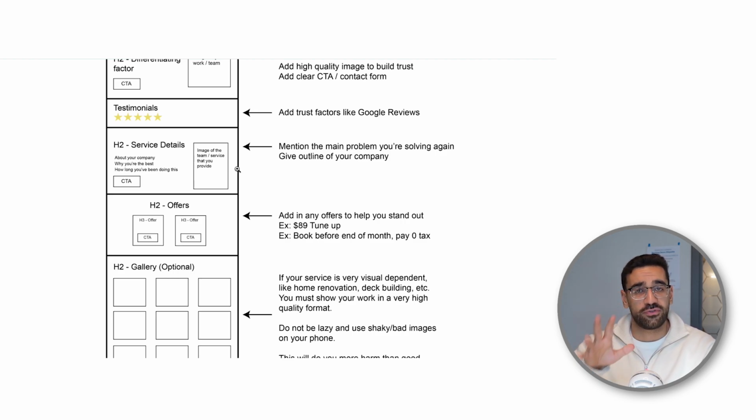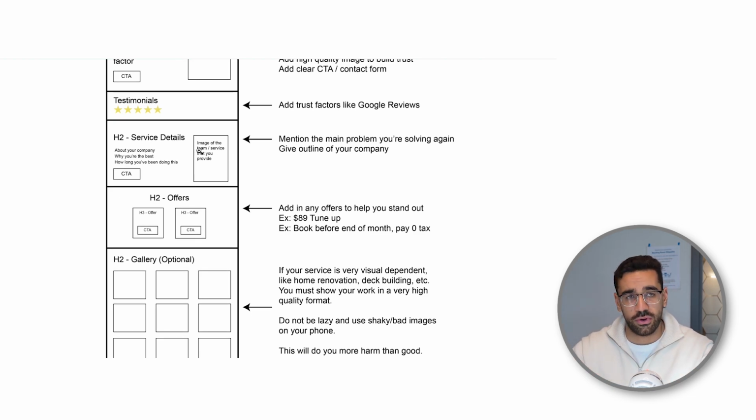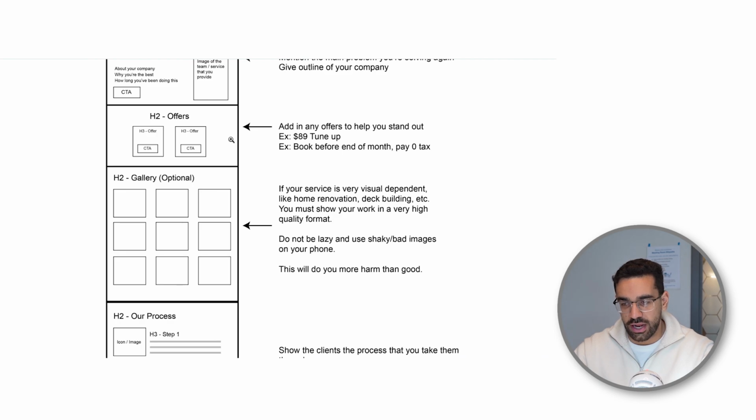If you have a bunch of photos of beautiful homes you've renovated, start talking about that service and even start talking about the pain points. Ask yourself, why do people book your services? Is it because they're tired of their old home? You should speak to the users and talk about that, try to have it really resonate with them.